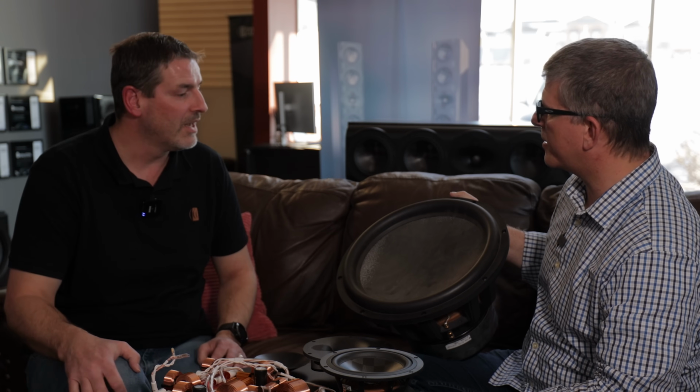So this is a really light driver comparatively, if you looked at another 15-inch woofer. We use the aluminum voice coil to reduce mass, and you get longer excursion by doing that. Thermal management, all those things are really cool, and long excursion. So that long excursion does get really loud, but it's about managing THD.